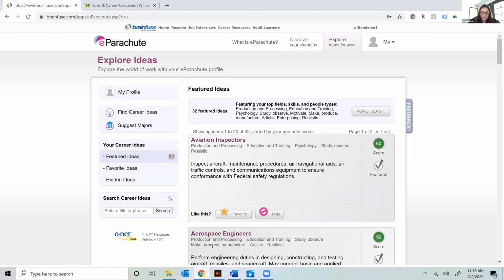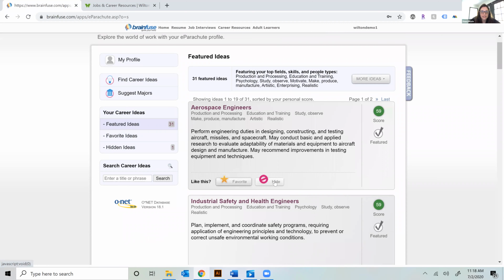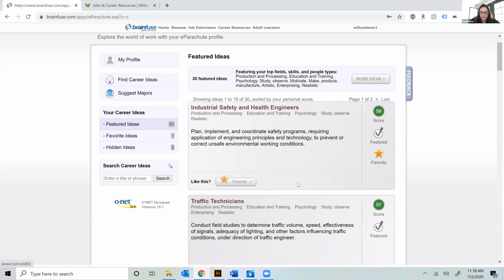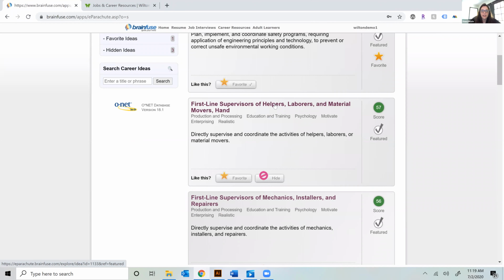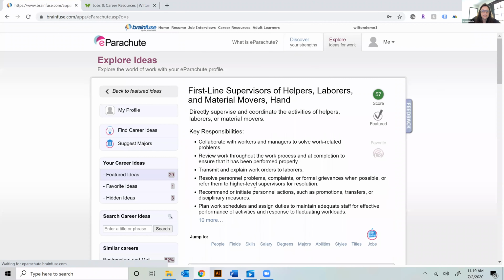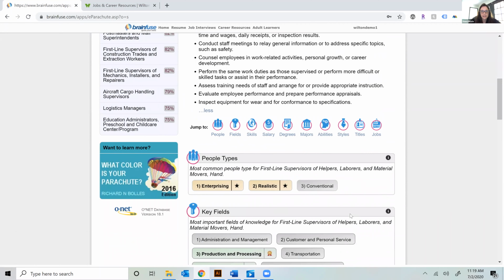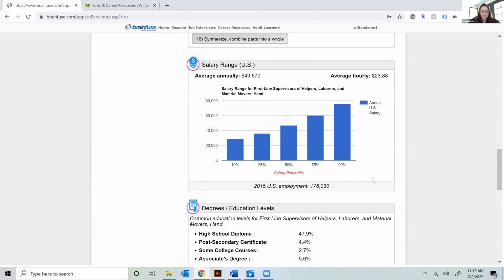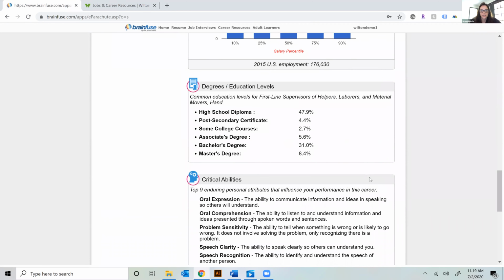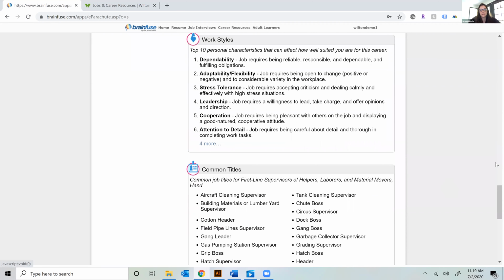As I'm looking through this, I can hide ideas or careers that I may not like, and I can favorite ones as well. And then I can go in further. So I'm going to click on this one, and it's going to tell me responsibilities, people types, fields, skills, average annual salary, degree level, abilities, work styles, and common job titles.